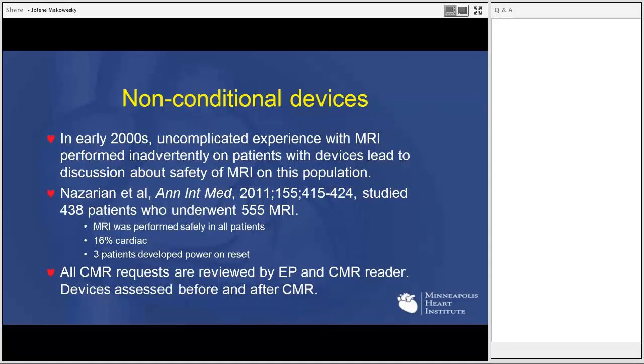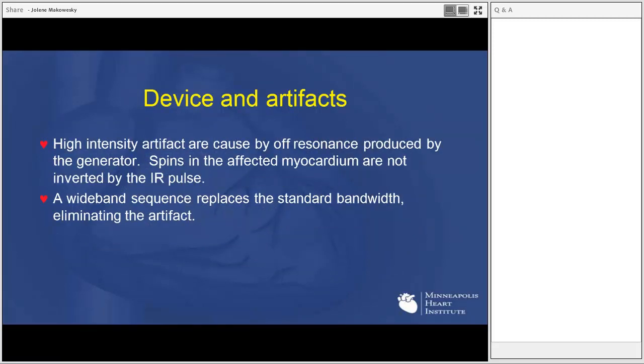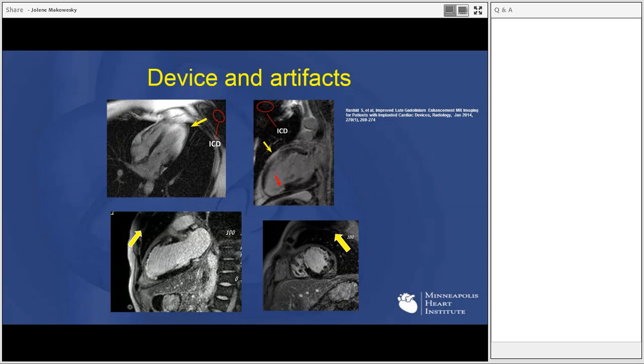These are all reviewed by the MRI reader, and we have our electrophysiology colleagues to help us, where the APPs and the pacemaker clinics are involved, and they will interrogate the device and then interrogate it again before and after. Excuse me, and let me kind of skip this.